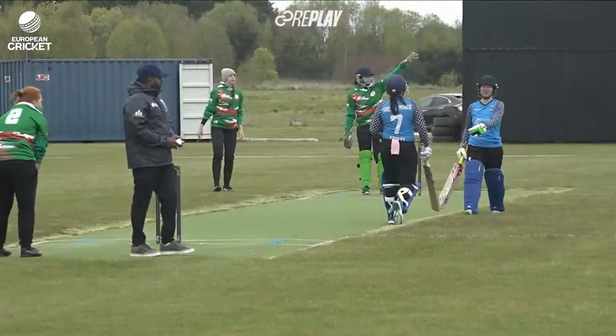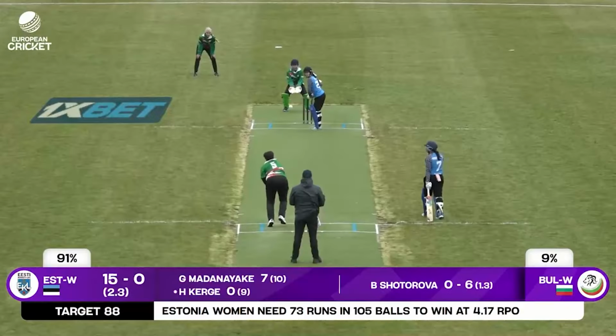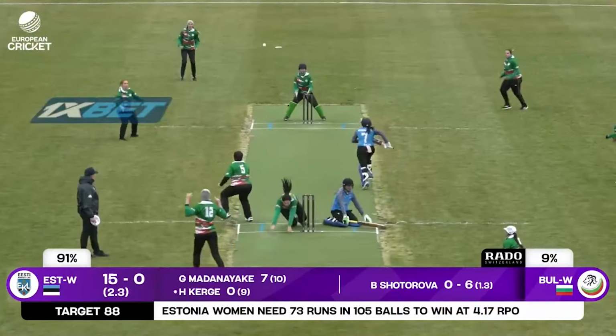Really good hit there from Gitama. Straight off the middle of the bat, fantastically struck. And I don't think they should change the field at all. And again, a good attacking shot by the batter. They're going to go through for the single.